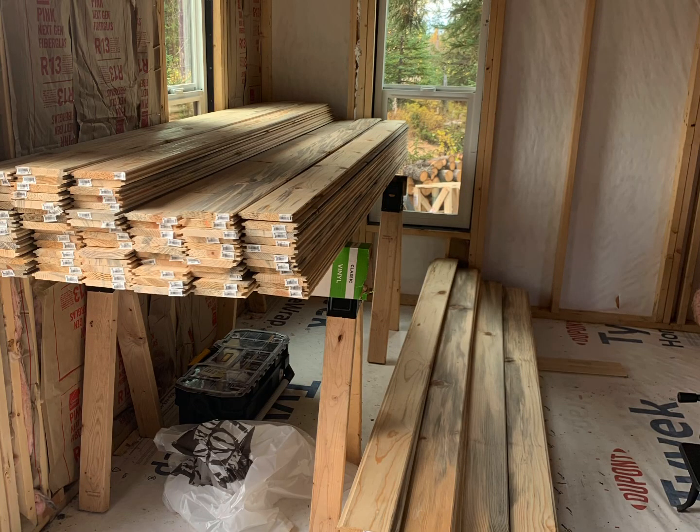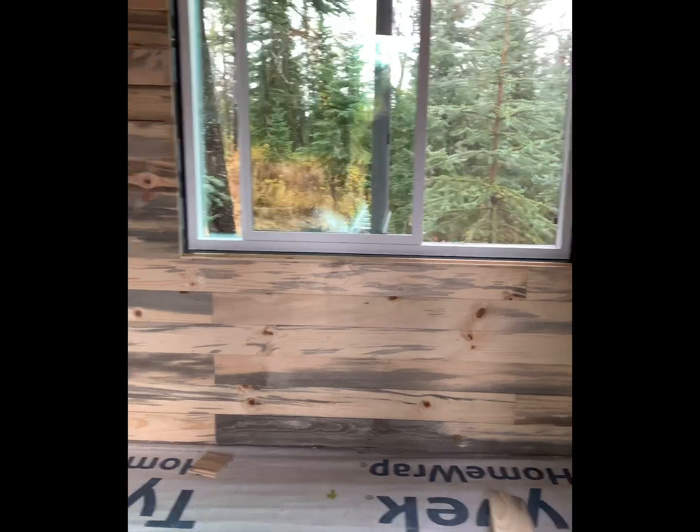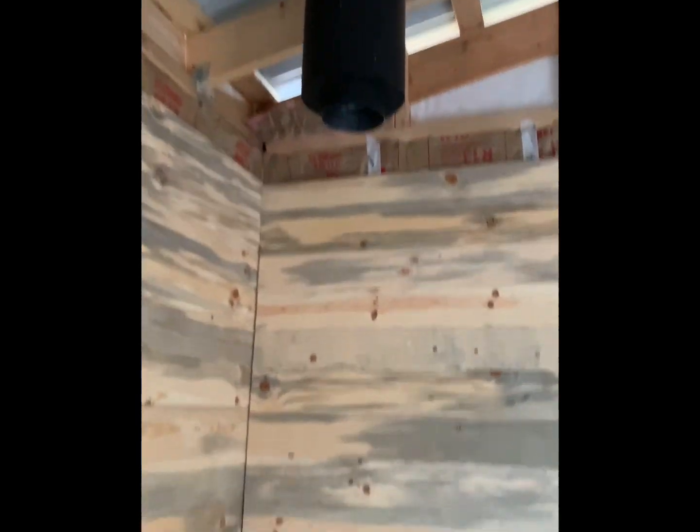There's all the wood. This is beetle kill. It's blue spruce. The trees that are dying all over the United States, they finally figured out something to do with them, and it's beautiful wood for the interior and costs the same as regular pine tongue and groove.